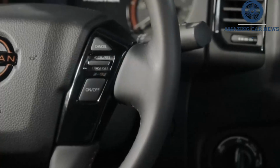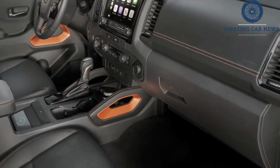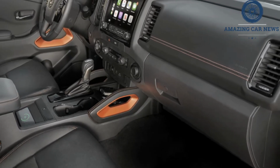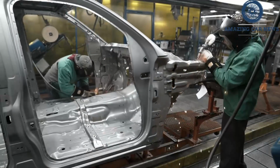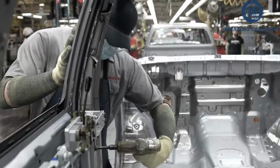Nissan offers the 2022 Frontier in several different trim levels, with the choice of rear or 4-wheel drive and either an extended or crew cab. The company hasn't released pricing for the lineup, but once that information is available, we'll provide a recommendation for which to buy. Engine, transmission, and performance.